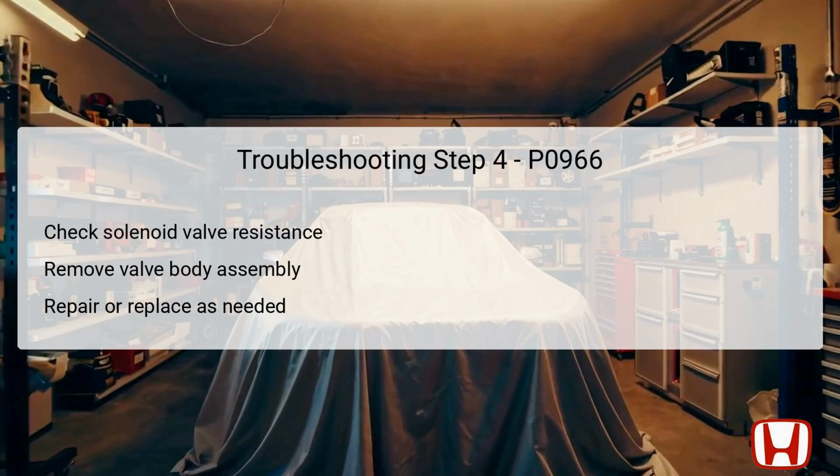The resistance must be tested under the condition that the vehicle is in the off mode and both the valve body and solenoid connectors are detached. Measure the resistance between the specified points on the solenoid connector. A reading of 4.6 to 6.3 ohms indicates that the solenoid valve is functioning properly.